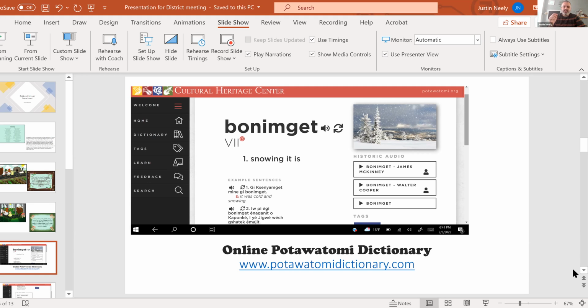You can also use something called tags. It's kind of like categorized groupings of words. So if you want to find a bunch of words about birds, you can hit on animals and then birds, and you can find a whole listing of birds. If you want to find weather phenomena, you can hit on weather, and it'll show you all kinds of words that are related to weather.